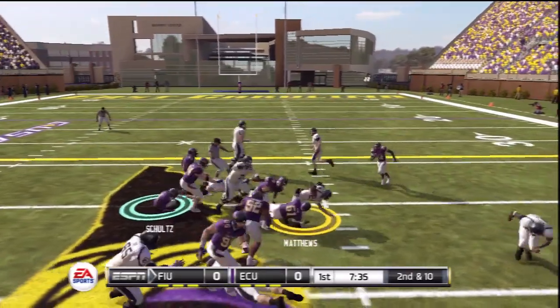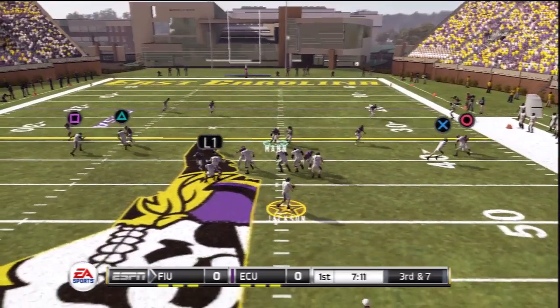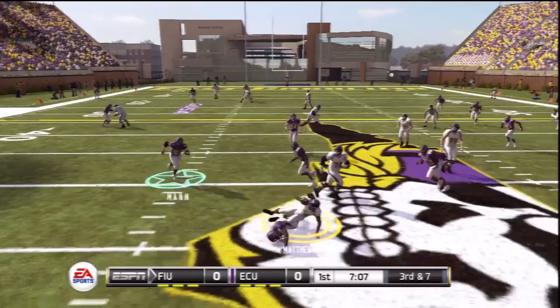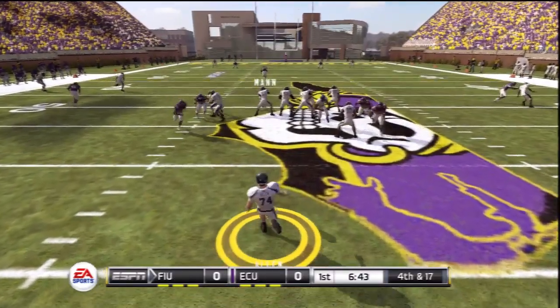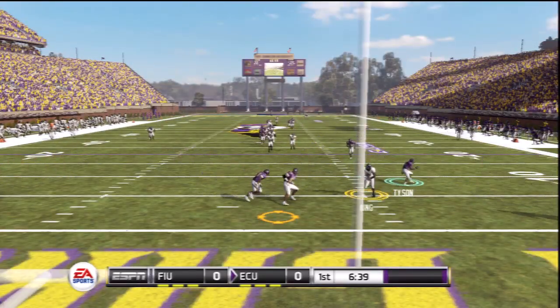It's the tailback. And he makes it out to about the 41-yard. Jackson drops back. He tackles him for a loss. He gets it away. This is a really nice punt.